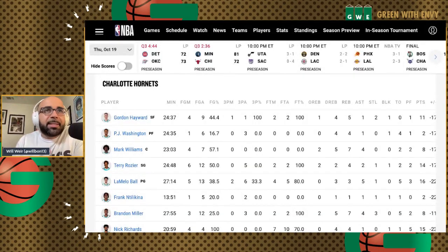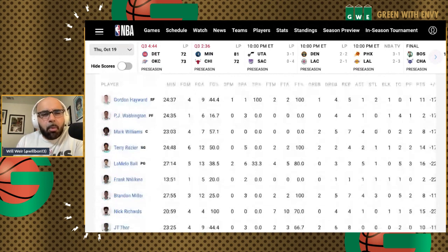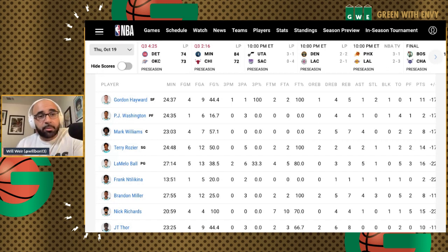127-99, the Boston Celtics take down the Charlotte Hornets on the road. As we always do, let's start with the Hornets. We thought this one was going to be more of a dress rehearsal than it really was through the first three quarters. Both of these teams mostly played their real guys, the Hornets a little past halftime, the Celtics more towards the end of that third quarter. We actually saw a real live look at the Hornets versus the Celtics, which for the last preseason game was a little interesting, a little unexpected to see.